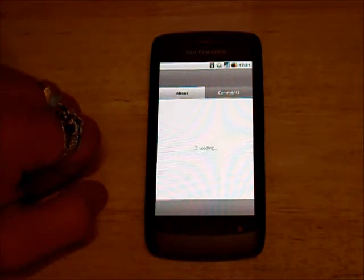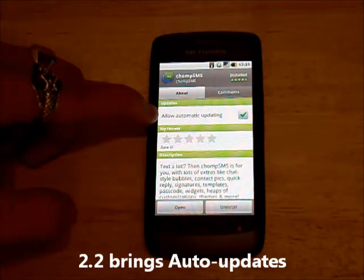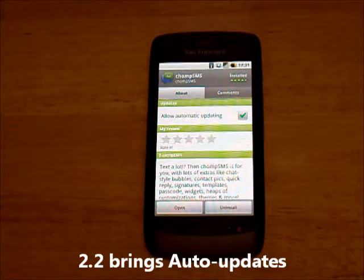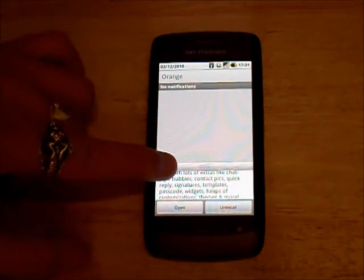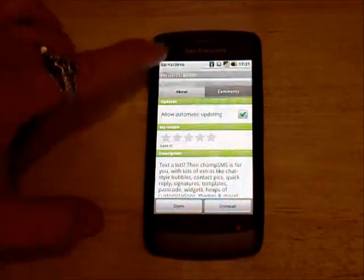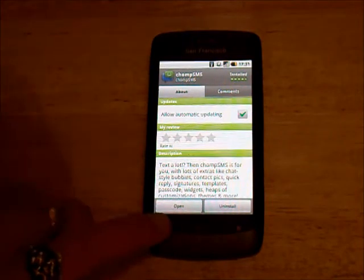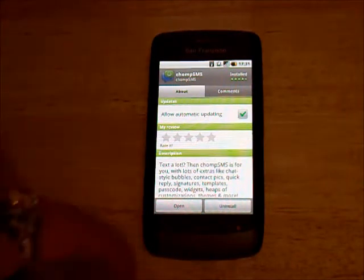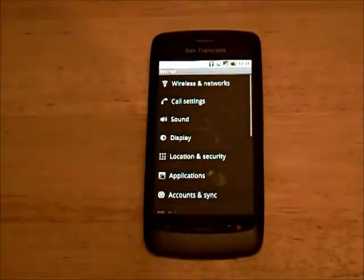Chomp SMS. On Android 2.2, you can allow automatic updating, which means if you're connected to a network, so if you've got signal or if you're on Wi-Fi, and it's got an update, it won't show up in your notification bar up here saying, "Oh, you've got an update. You need to do it now," and drag you to the application. It automatically does it in the background. I've got this set up for a couple of my apps, which I find quite useful.